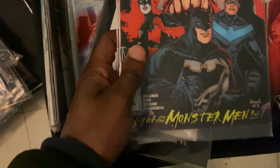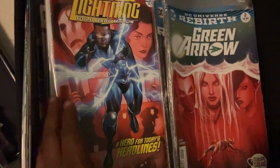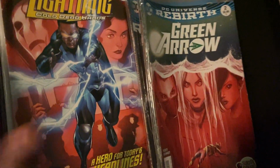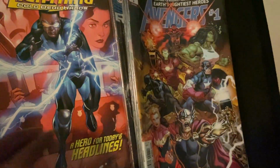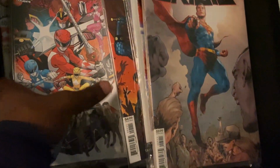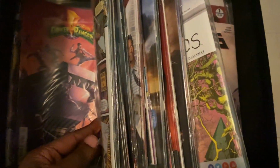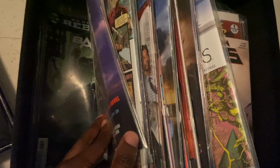Oh, wow. This was a classic, Night of the Monster Men. So much good stuff here. Black Lightning, Cold Dead Hands. Avengers issue 1. Let's see here. I'm pretty sure. Deceased. Some more Titans here. Heroes in Crisis. Yeah, a lot of this stuff is kind of old, actually.